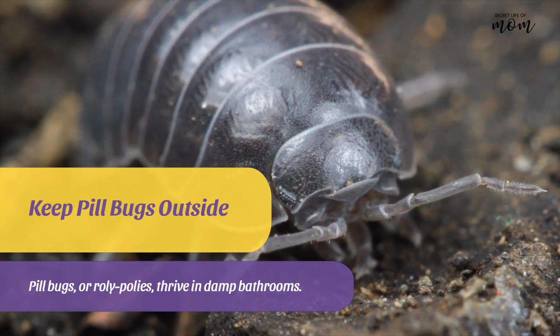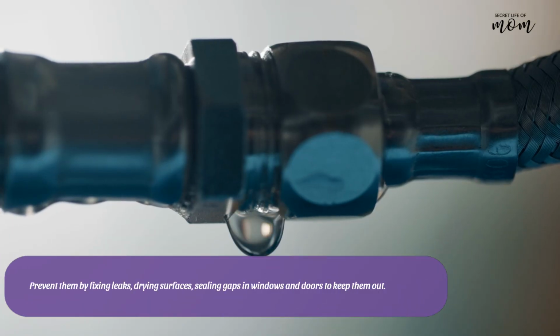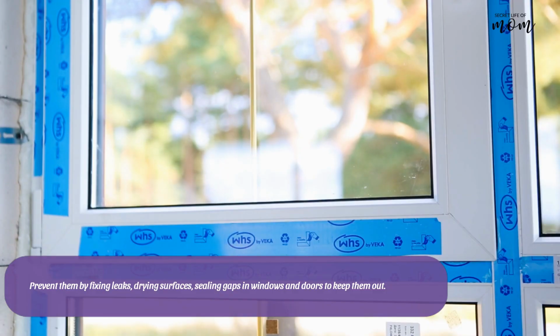Pillbugs, or roly-polies, thrive in damp bathrooms. Prevent them by fixing leaks, drying surfaces, and sealing gaps in windows and doors to keep them out.